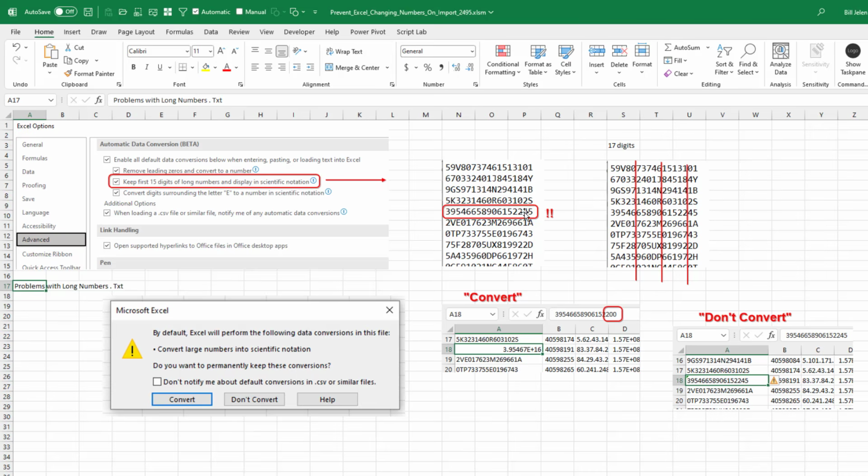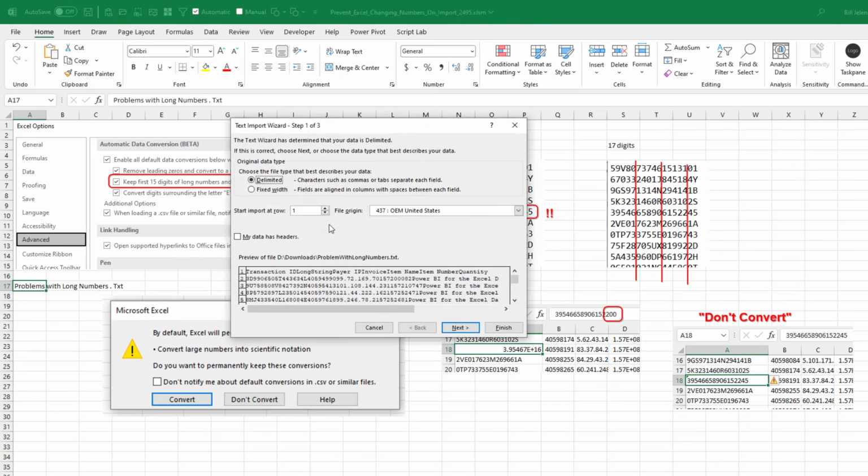And when I went to open the CSV file, this new box pops up that says, by default, Excel will convert those large numbers into scientific notation. Do you want to permanently keep these conversions? And you have a choice of convert, which is the default, or don't convert. And well, hang on, let's just do this because it threw me for a loop when I first did it and it was confusing. It takes me through the text import wizard. I'm just going to click finish.